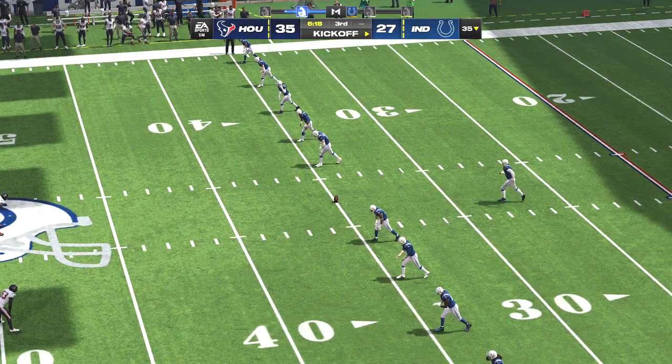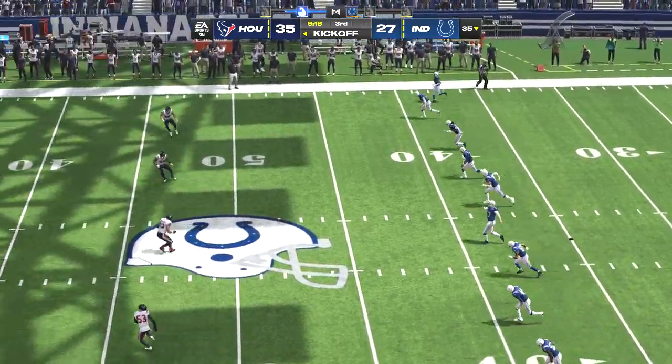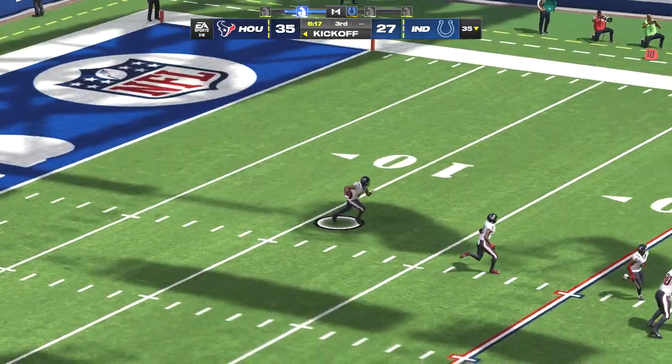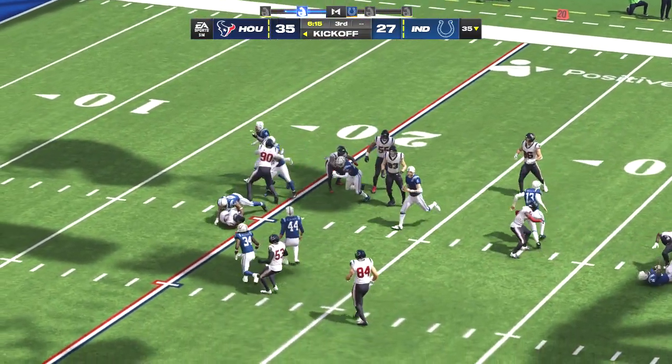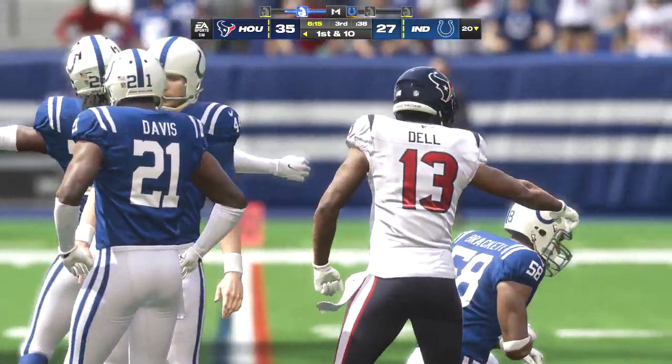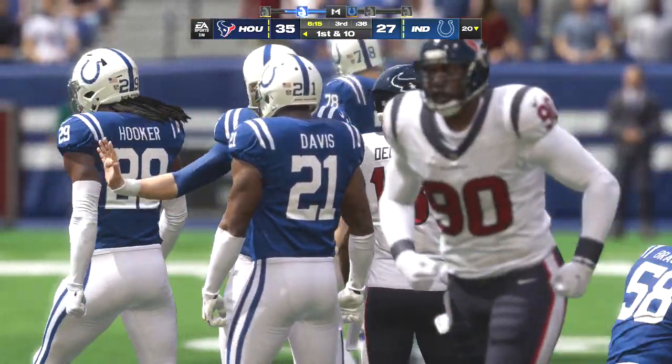The Colts kicking team is out there now, and they will send this one away. Here comes Dell on the return. And he'll be brought down right on the chalk of the 20. Houston set to take over. We've got a close game.